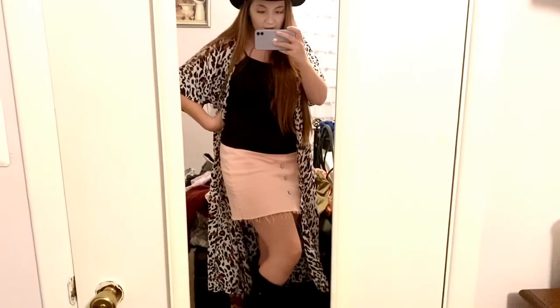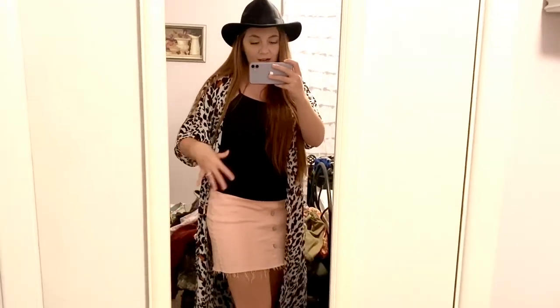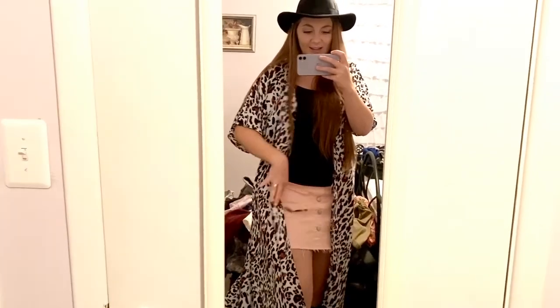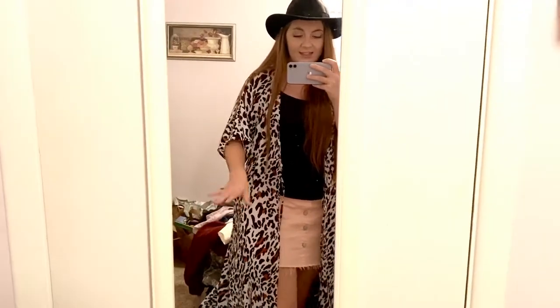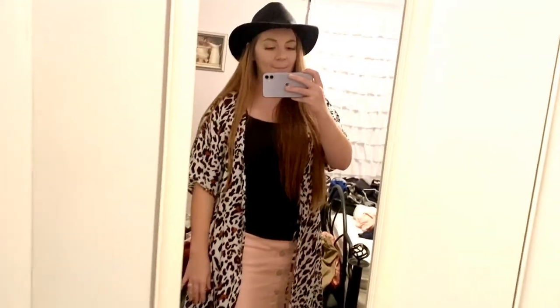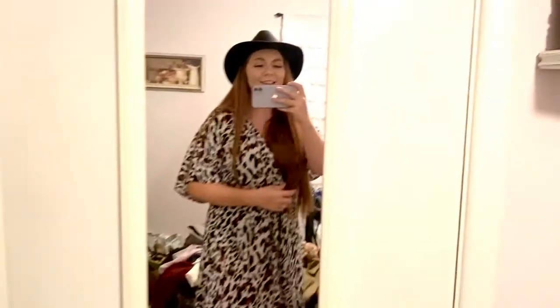I think you can wear it even with a skirt like this. I just threw this on to end the video, but I even think it kind of looks cute with the skirt. Maybe not this color, maybe an orange like this, black skirt, who knows. I think it looks really cute with the skirt, with some boots, pants, leggings, something. Tie it together, make it look like a dress, throw on the hat, and you are good to go.